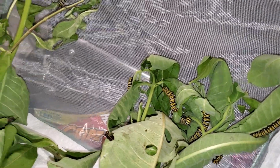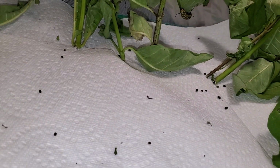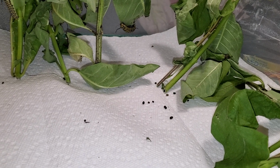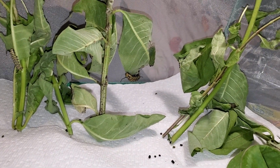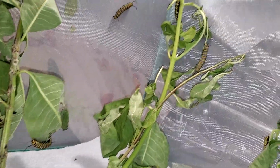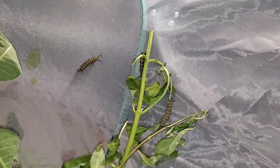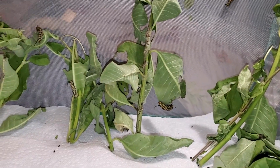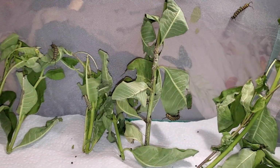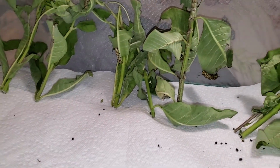So I did just clean out this enclosure. I know there's poop on the floor of it already, but that's because sometimes there's poop in the leaves, and when I transfer the stems and stuff from the enclosure onto the new paper towels, it just gets on there. Plus they're eating and pooping all the time, so even when you take all of the poop out, you're still gonna already have fresh poop back in there. It's just how it all works.